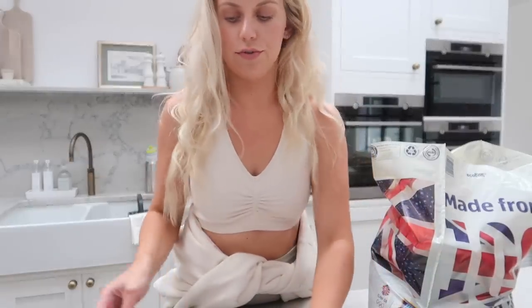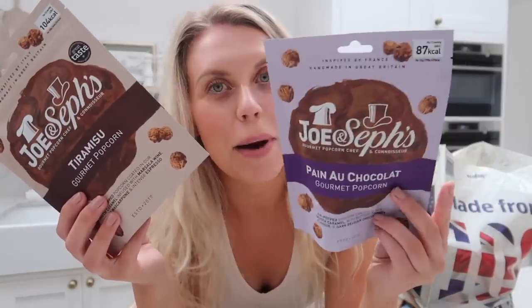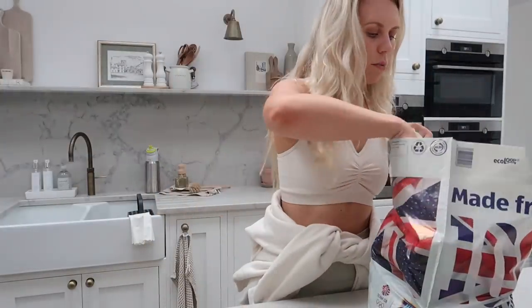Always like to have just a plain sweet popcorn to snack on, but I also saw these flavoured ones from Joe and Seth's, which I do like their popcorn. It's very sweet though. I feel like it's not like a typical popcorn, so you just gotta imagine it differently. Pan of chocolate flavoured and tiramisu. I feel like I've had the tiramisu one before.